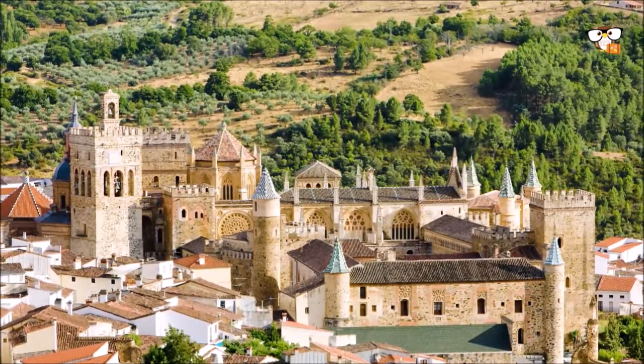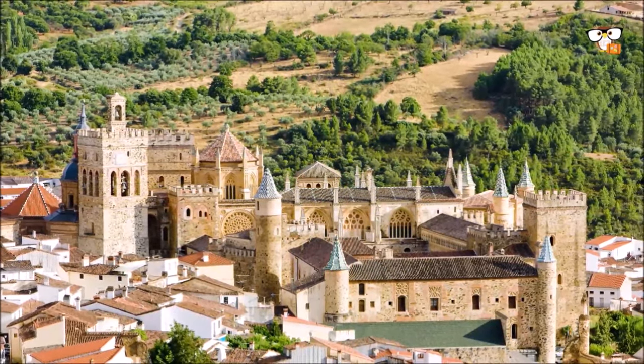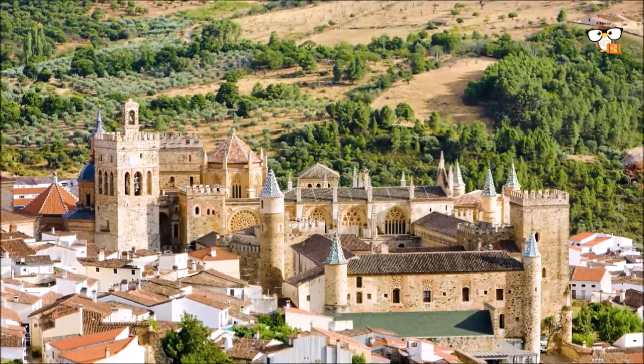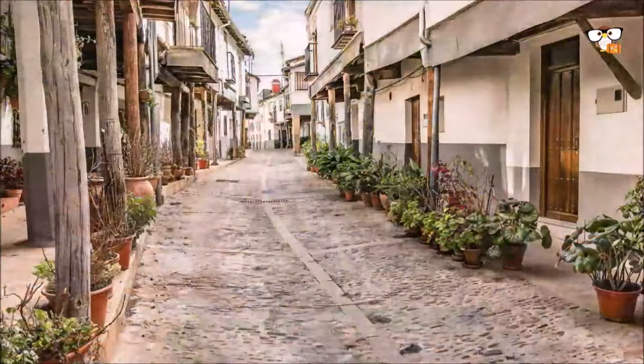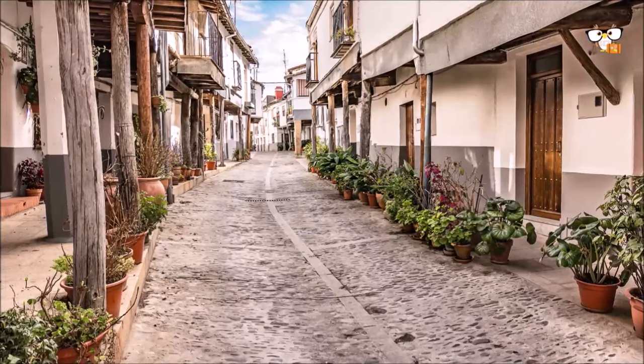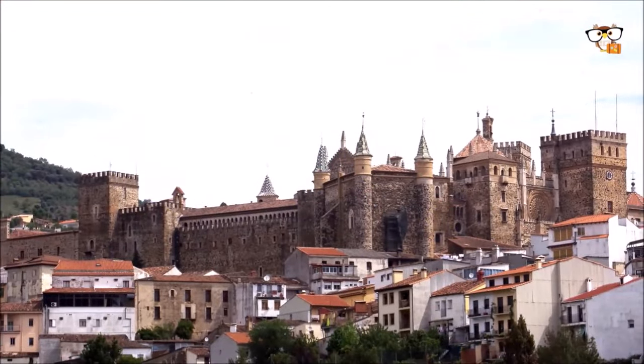The monastery complex, designed like a fortress, is one of the most impressive examples of the Mudéjar style in Spain. The latter was a major reason for its inclusion in the UNESCO World Heritage List. The outstanding sites include the monastery church and the cloister.